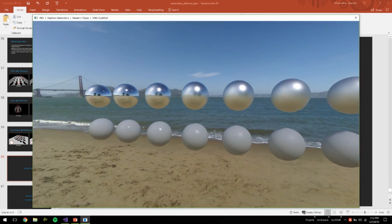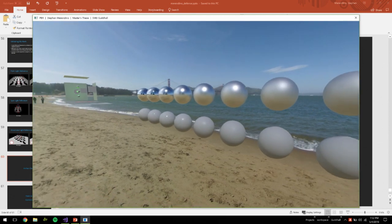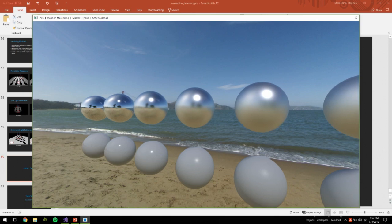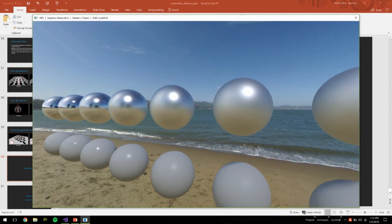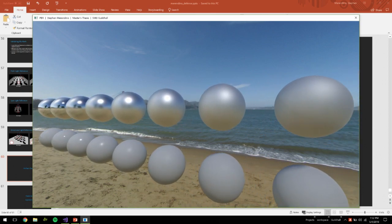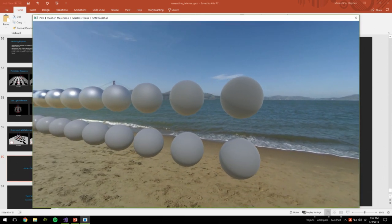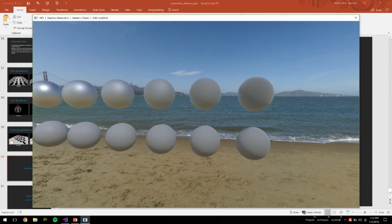You can see they get rougher and rougher the further you go, and the rougher they get, the bigger and bigger the specular highlights get. And you can really see the difference between the metal and the non-metal specular. Metals have a much higher specular response because, like I said, they don't have a diffuse response. They just suck all that light up. But then here, when they get really rough, they actually start to look somewhat similar.